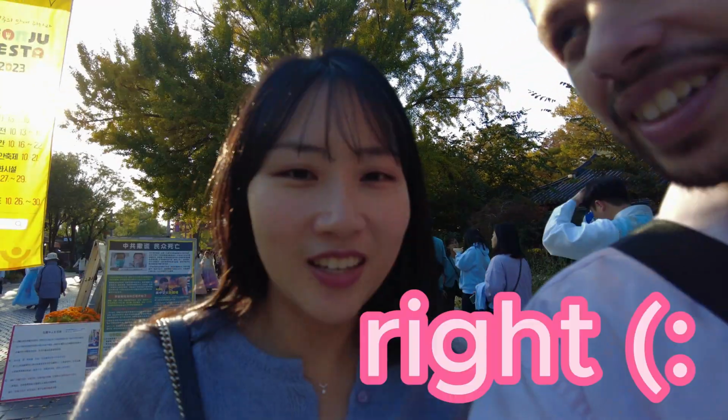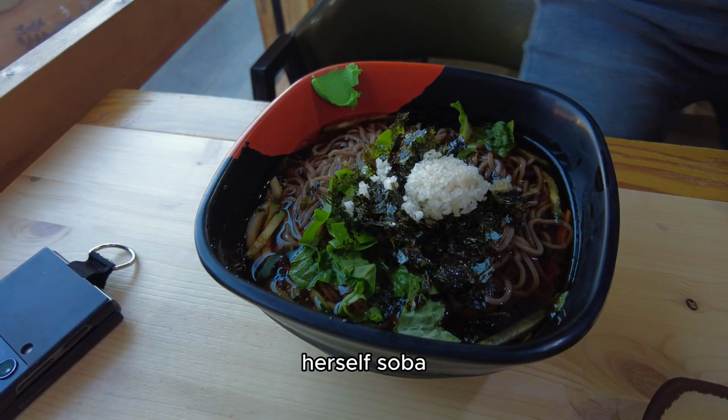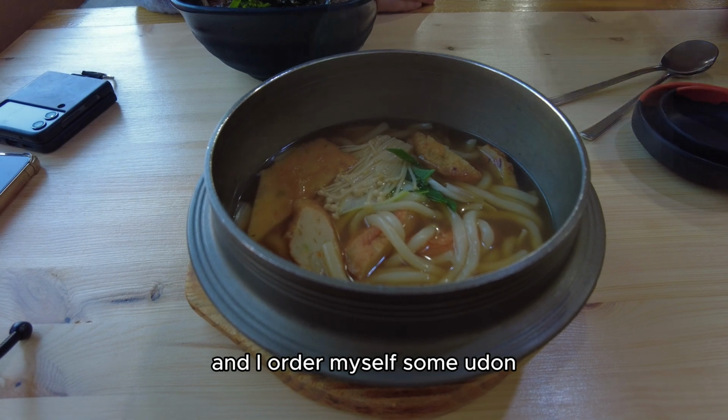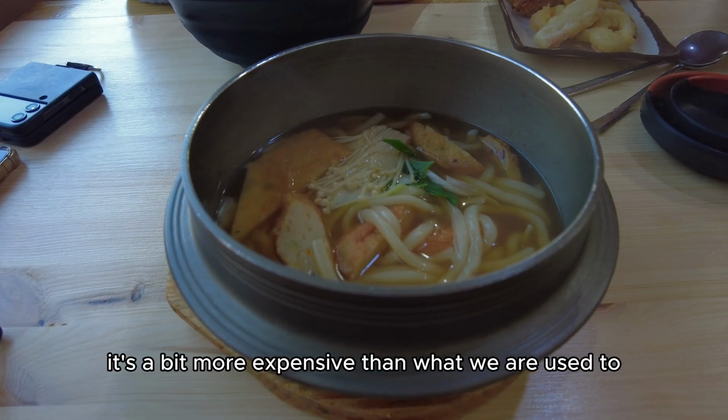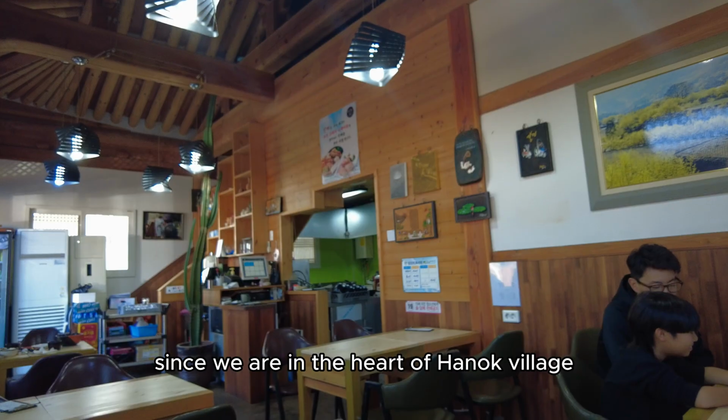Welcome back to I Ate Shit Part 2, where we stop at a restaurant to eat. And again, I speak too softly, but this time, my opponent is a woman in the background smashing two pans together in the kitchen. So we stop at this noodle shop called Jinka. Hayoung orders herself soba, and I order myself some udon. It's a bit more expensive than what we are used to, but this is to be expected since we are in the heart of Hanok Village.